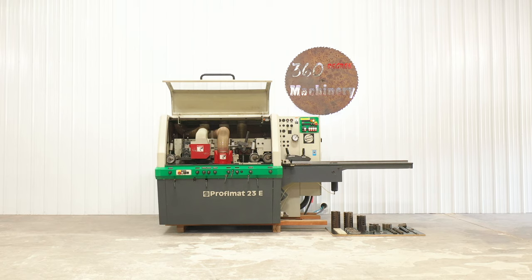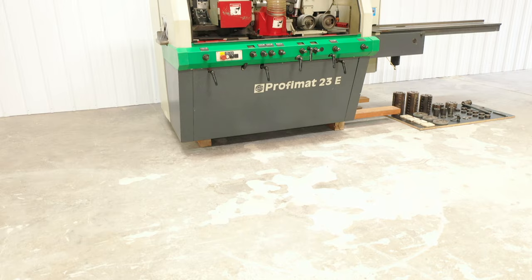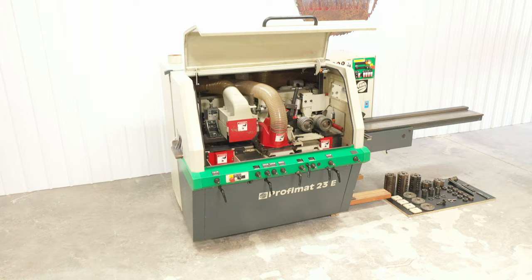We are going to take a look at a Weinig Profimat 23E 5-head molder. This Profimat features a 5-head bottom, right, left, top, bottom spindle sequence. It has a working capacity of 9 1/16 by 4 11/16 with a spindle diameter of 1.5 inches.